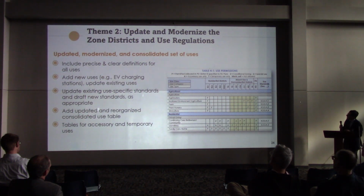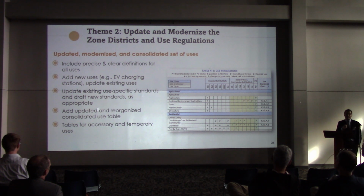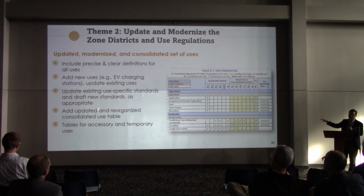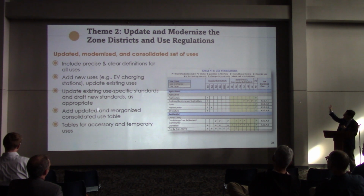Next slide. Finally, we'll do updates to the use regulations. You all have a set of uses that's based on the standard industrial classification, which was last updated, I think, about 40 years ago. And so we'll go through, review all of the uses, add new uses as necessary, clean them up, make sure every use has a clear and precise definition that's included in the zoning ordinance. A lot of your current uses are undefined. You need to look elsewhere to see what they are.